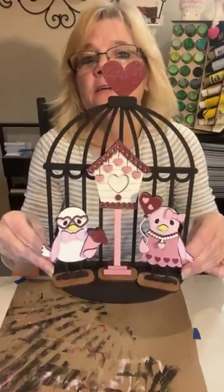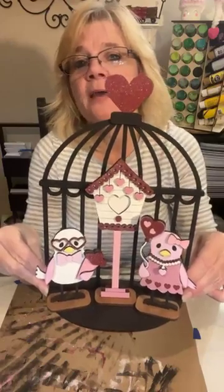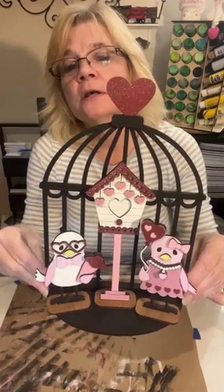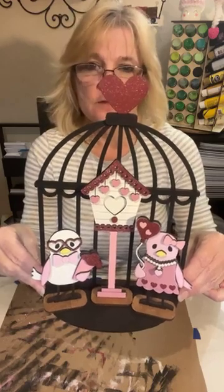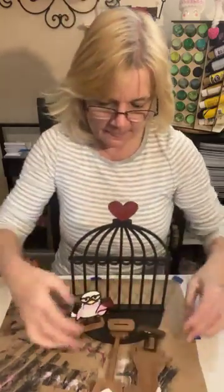If I can now lock it over. And then all I'm gonna do is add a few, hey Shelby, how are you? I'm just finishing up my interchangeable birds, the birdhouse and the bird cage. So then this would be the Valentine's Day. I hope you're feeling better, Shelby.